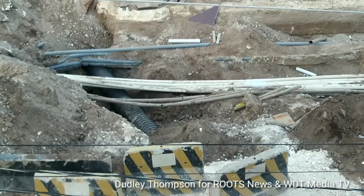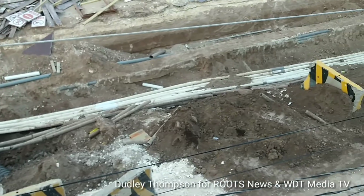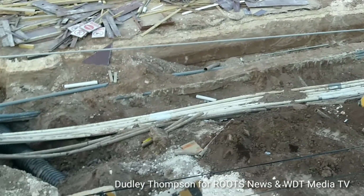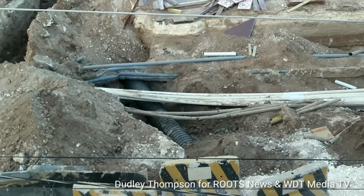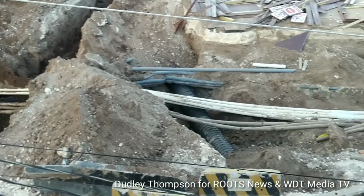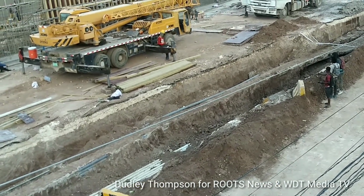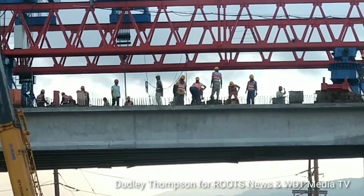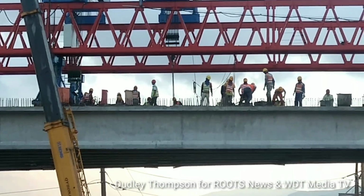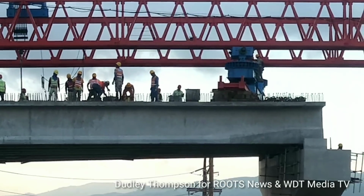And as we told you in an earlier update, these cables will shortly be rerouted to make way for the construction of the ramp on this side. And again, you can see the casting taking place on the bridge. Work is on in earnest there on this part of the flyover.